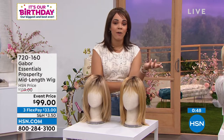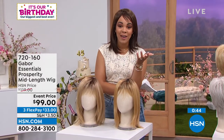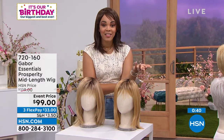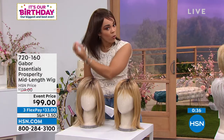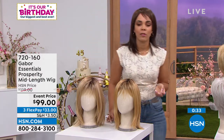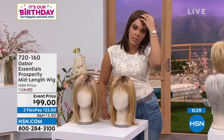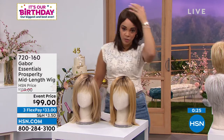Brown gray, final 19 left in that one. Light red, final less than 30 in the black. There's only about 5 that are left, so these are going really fast. So we'll give you another 30 seconds to place your order on this one. I'll give you the item number if you don't want to wait on the phone. It's 720-160. You key that into hsn.com, key that into your HSN app, and that's going to be the quickest way to order it as well.